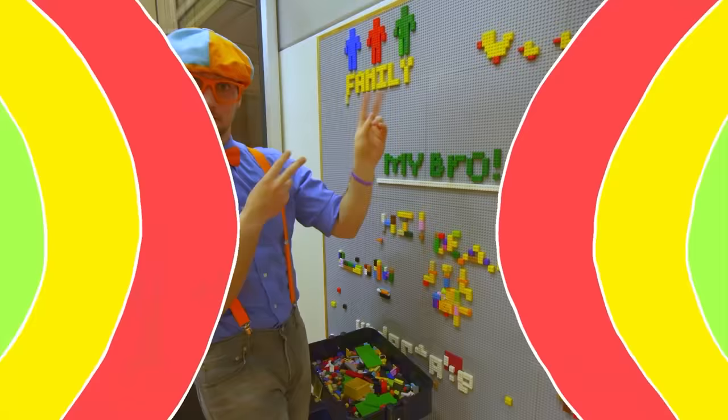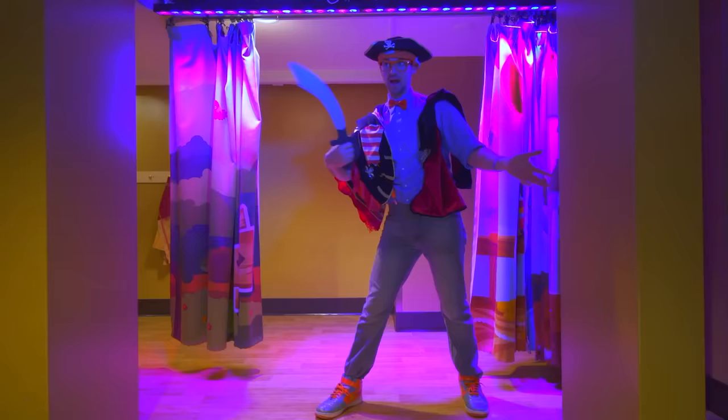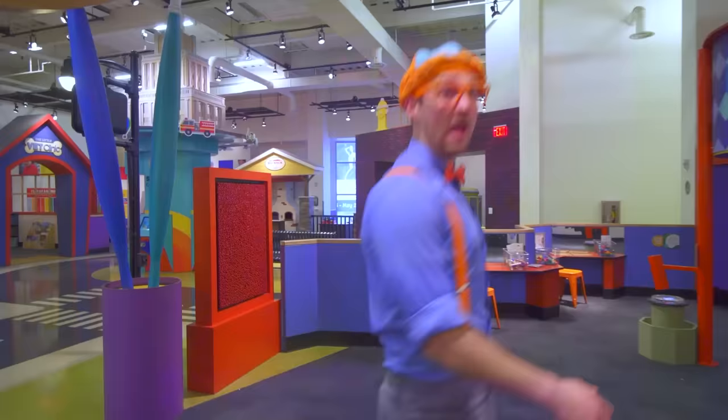Here at the museum, they have this stage that you can dress up like a pirate and act like a pirate. En garde, me matey. Ding, ding, ding, ding. Look, it's my sword. Let's see what else they have here.